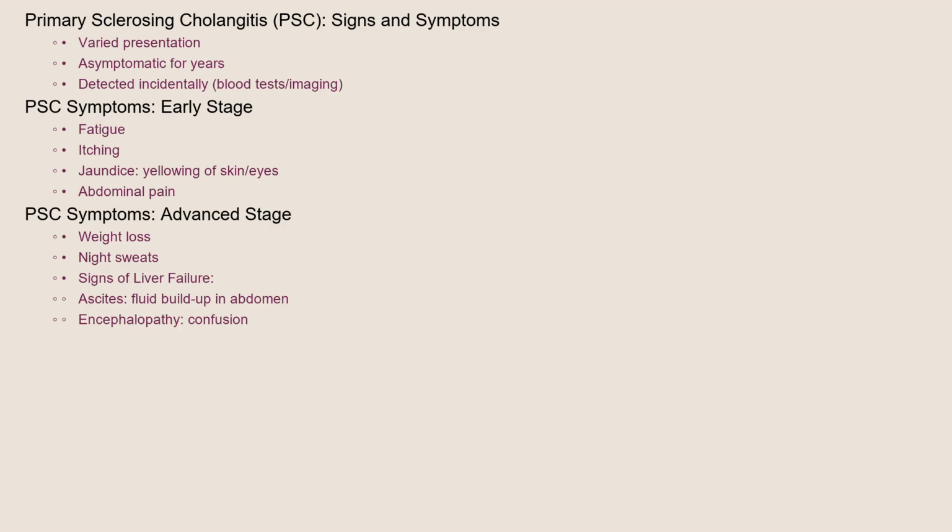The signs and symptoms of PSC can vary widely. Some individuals may be asymptomatic for years, with the disease only being discovered during routine blood tests or imaging. When symptoms do appear, they may include fatigue, itching, jaundice, which is yellowing of the skin and eyes, abdominal pain, and fever. As the disease progresses, individuals may experience weight loss, night sweats, and signs of liver failure such as ascites, a build-up of fluid in the abdomen, and encephalopathy, which is confusion or altered mental state.